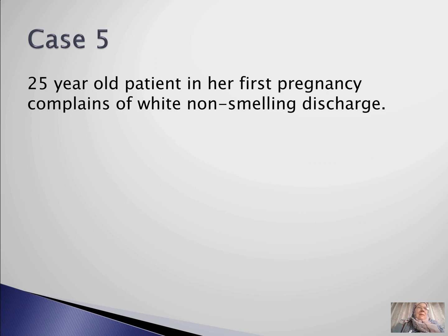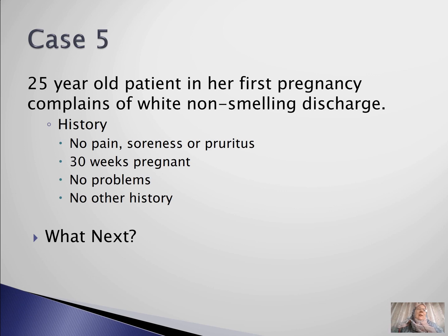Case 5 is a 25-year-old patient who presents in her first pregnancy. She complains about a white, non-smelling discharge. So what do you do next? You expand her history. She denies any associated symptoms. She has no soreness, no pruritus. She's now in her 30th week pregnant, and she has had no problems in this pregnancy. Also, she has no other history, no other problems. What do you do next?